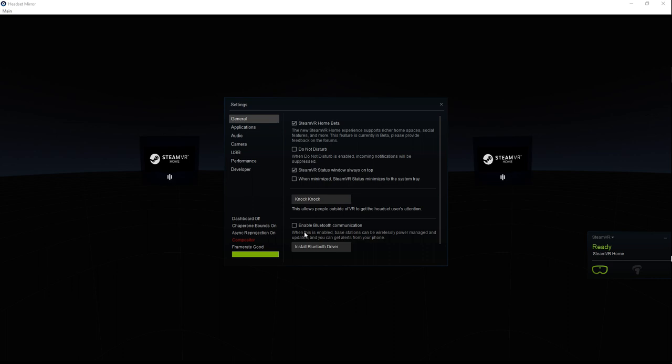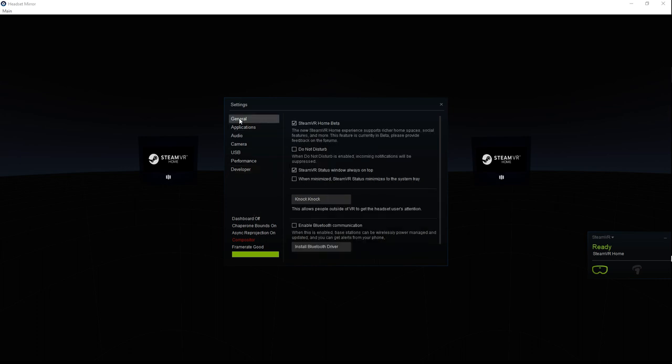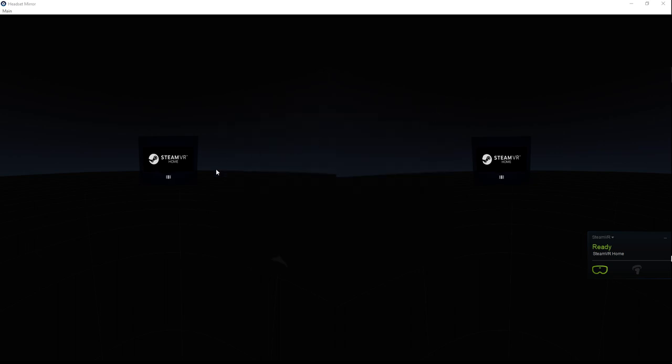I'm going to put my headset back on because that's where my microphone is. Although I do believe I've got the desk set microphone hooked up. Alright, anyway. Chaperone bounds on. Asynchronous reprojection on. Frame rate is good. I don't know what to tell you. I don't know why we're showing side by side instead of, well, I don't know because I don't know. I don't know what direct mode is. So those are the settings, and I do not know why.